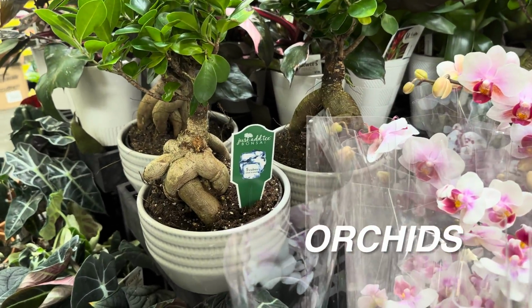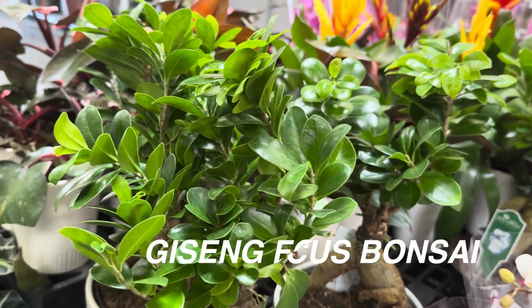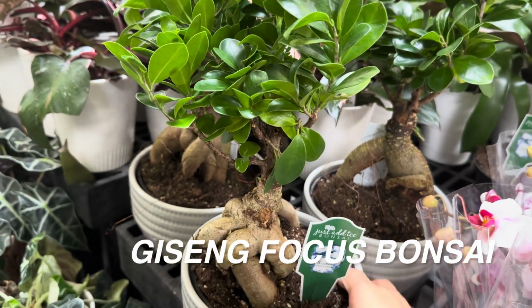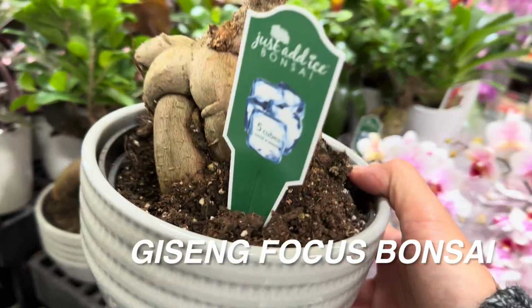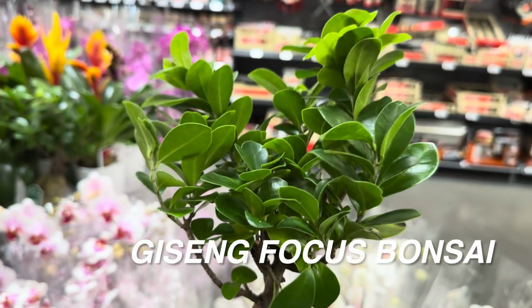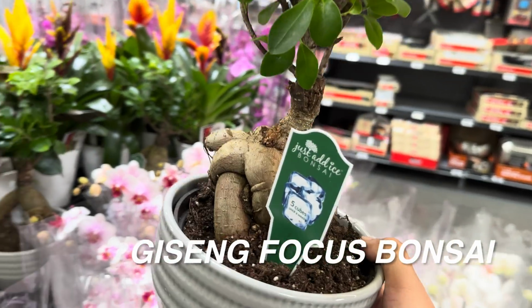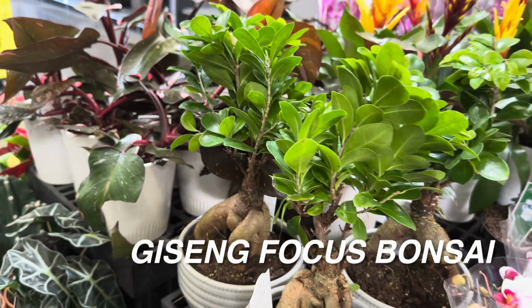We'll see. Now we have some ficus ginseng bonsai. You'll see this at big box stores like IKEA, Lowe's, and Walmart. I will say Walmart probably has the most cost-effective bonsai for this. This says just add ice bonsai. Don't do that, please. Make sure that you are actually watering the plants with lukewarm water.